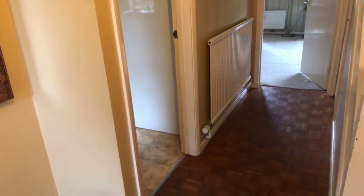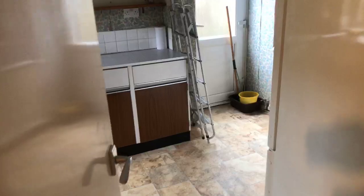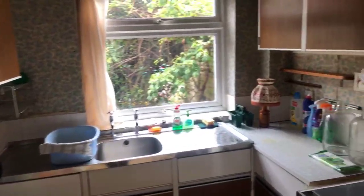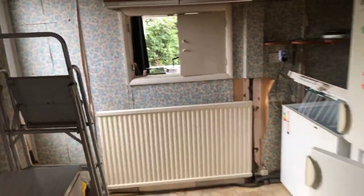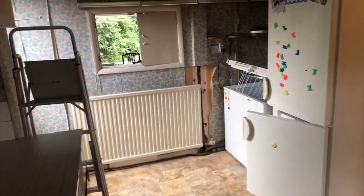So personally, I love this parquet flooring, and just coming through the entrance hall into your kitchen breakfast area. Good sized kitchen with nice big windows, nice big window there, letting lots of light in. You also have a back door there, which I will show you the back garden in a moment. And then standing back in the corner, we've got room here.